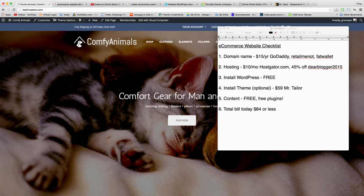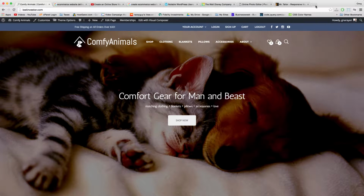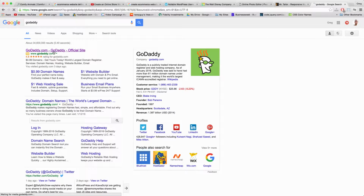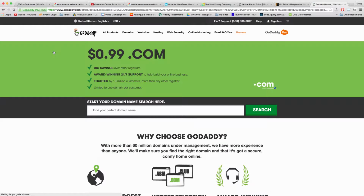Alright guys, now it's time to register our domain name and then set up web hosting so we have our safe and stable environment ready to install WordPress. Like I said, we're getting our domain name from GoDaddy because they're the domain name experts, and the hosting from HostGator because they're the hosting experts.